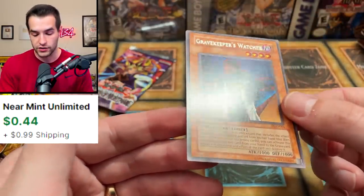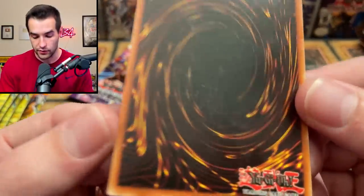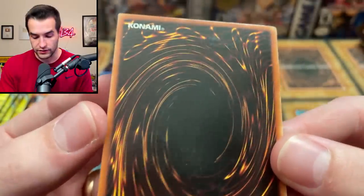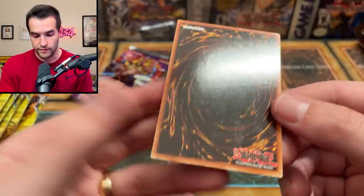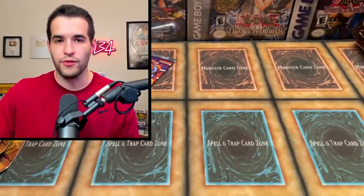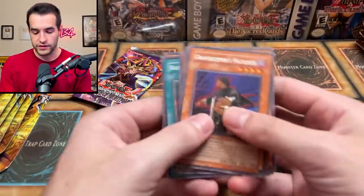All right, just the Watcher. He's gravekeeping. At least this time it is in decent shape. There is some scuffing on the back, but that comes out well. There's some scratches on this card too, so I don't know. Let me know what you guys think. It's probably fine. It's probably just the normal pack, but you never know. Could have been sketch. Who knows? Let's check the rest of the cards in this pack.